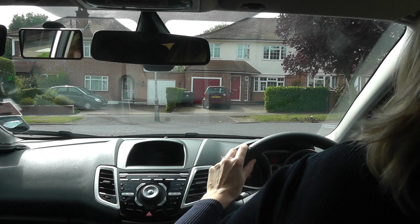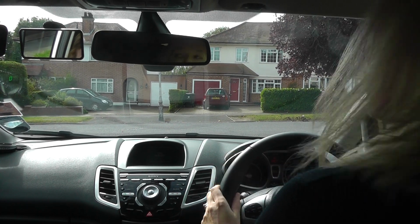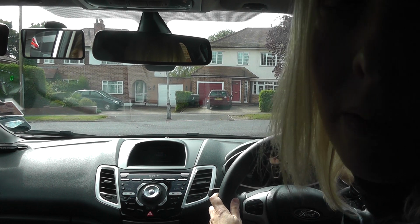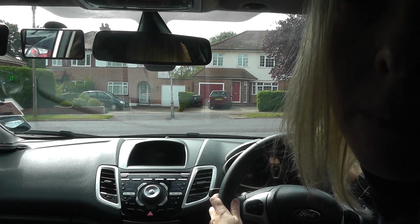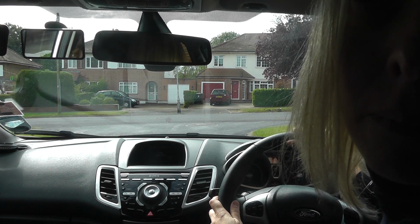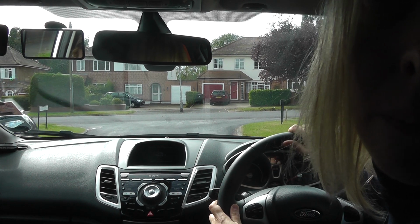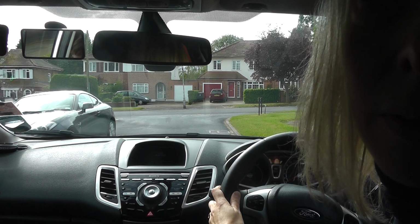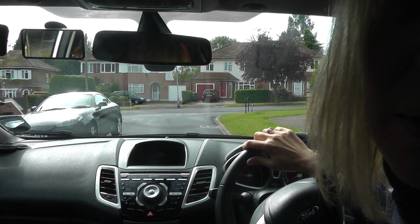So the main observations here want to be over the left shoulder with the odd check to the right shoulder. Just give you a position with the curb here, or you can use a reference point. Do you feel that's a bit fast? Possibly, yeah.